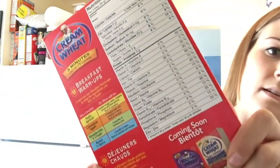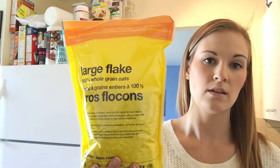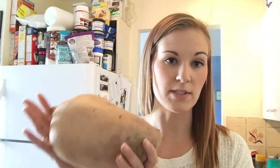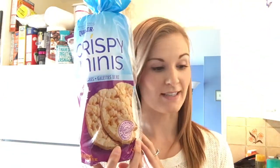Next I got cream of wheat, which is really high in iron and lots of minerals. It has 30% of your daily iron intake, which is really important for all my females out there. Oats. Sweet potato. I love to bake this or turn it into sweet potato mash. Every fit girl's staple, rice cakes.